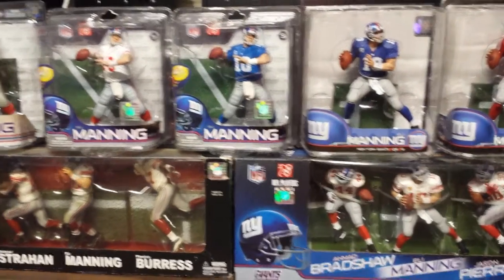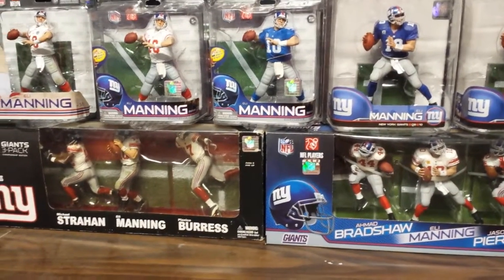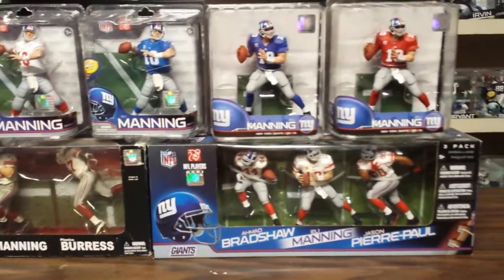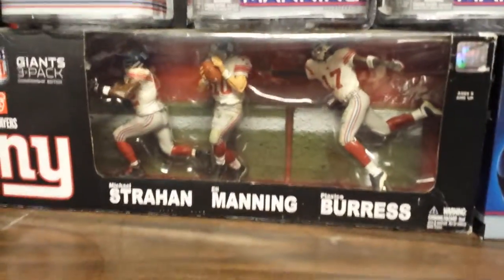Alright, here we go with McFarlane NFL. We're looking at New York Giants, Eli Manning. So I'm going to start off with this oldest one I have.